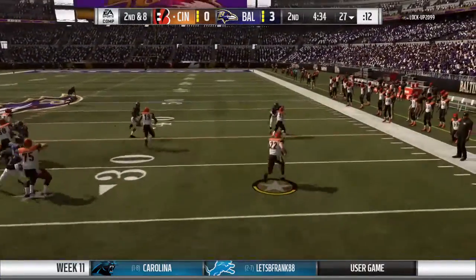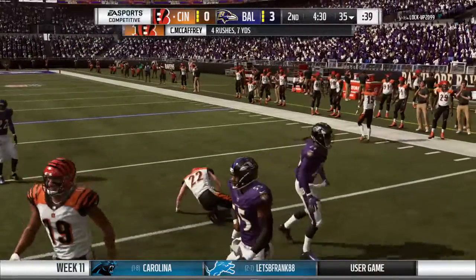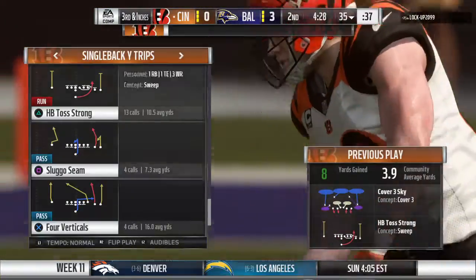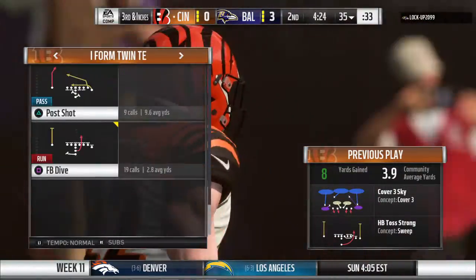On 2nd down, McCaffrey. And he'll be tackled at about the 35. Give him 8 yards there. Still a few inches to go, though, as it'll be 3rd down at about the length of the football.